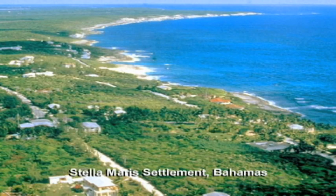This is Stella Maris, the settlement, not to be confused with the resort that's here. So Stella Maris settlement is different from the resort that is here. So don't get those two confused. His is a separate operation.